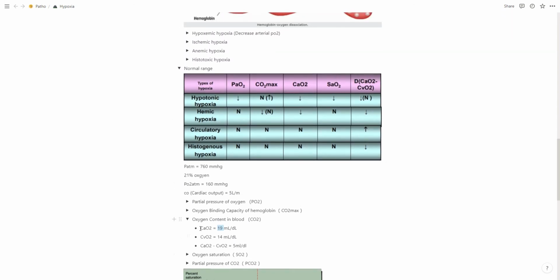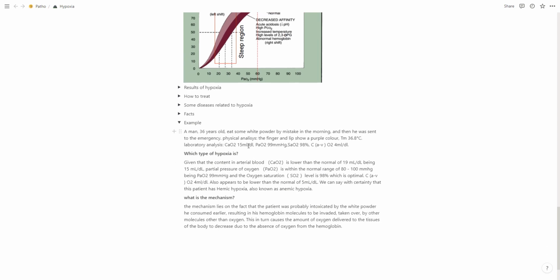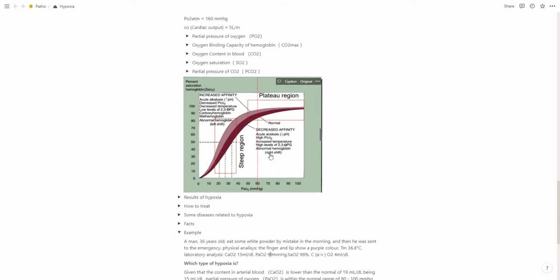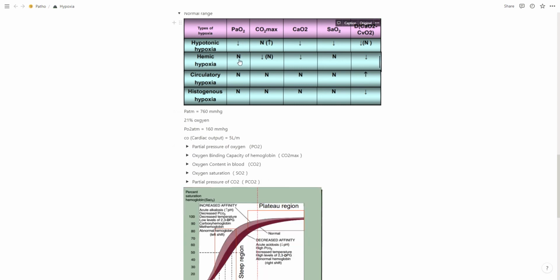Now let's look at his other values. Let's look at, in particular, his PaO2, because if he has normal PaO2, it means that he has hemic hypoxia for sure. But if he has low PaO2, then this patient most likely has hypotonic hypoxia. Now let's look. His PaO2, or partial arterial pressure of the oxygen, is 99. The normal average is 80 to 100. 99 is within that value. So we can assume that his partial pressure of oxygen is normal. If it's normal, and this is low, so now it's for sure that he has hemic hypoxia.